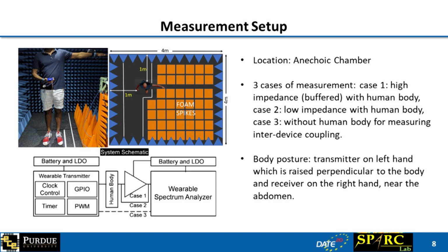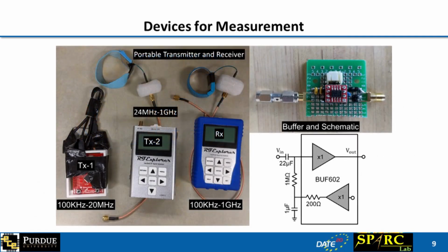The human subject was made to stand in the same posture, wherein the transmitter was attached to the left hand, which was raised at shoulder level, and the receiver was placed on the right hand, which was placed directly in front of the abdomen. 2 different transmitters were used for covering the entire frequency range.